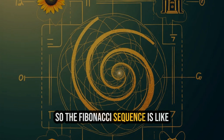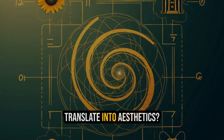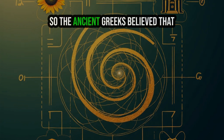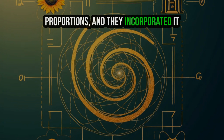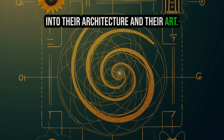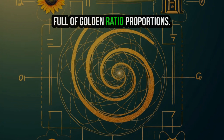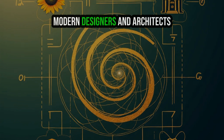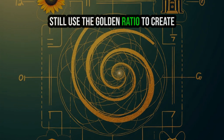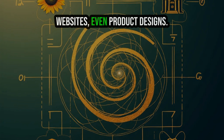So the Fibonacci sequence is like a blueprint for the golden ratio. You could say that. But how does this translate into aesthetics? The ancient Greeks believed that the golden ratio represented perfect proportions, and they incorporated it into their architecture and their art. The Parthenon, for example, is full of golden ratio proportions. And it's not just an ancient idea. Modern designers and architects still use the golden ratio to create aesthetically pleasing spaces, websites, even product designs.